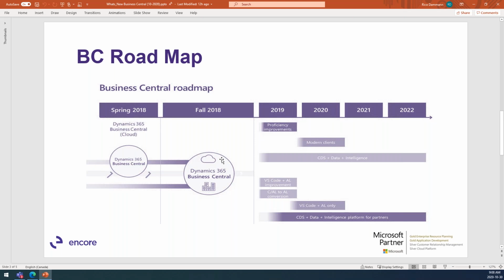Those now go also into your environments on the fly. Every month, there is a service pack that is applied to your environment. So you're always up to date with the latest version if you are on the SaaS model. If you choose to have Business Central on-premise, same thing.